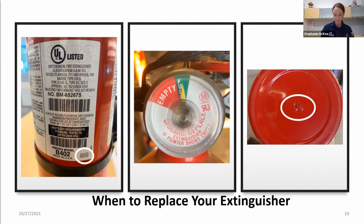All right, so if you have a fire extinguisher at home, you may be wondering if it would work. They do recommend that you replace them every 12 years. If you are not sure how old yours is, the date is either on the label itself, so in the picture on the left side, you can see where it says 2013, or, if you can't find it there, look at the bottom, where it would be stamped, like the one on the right that says 04.